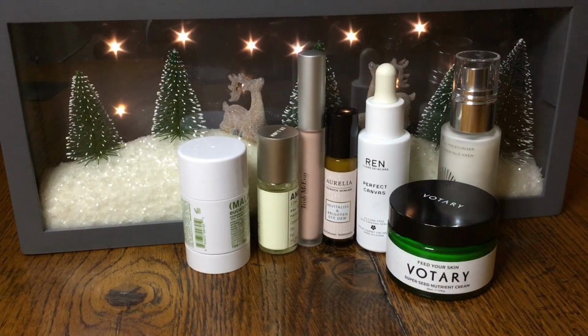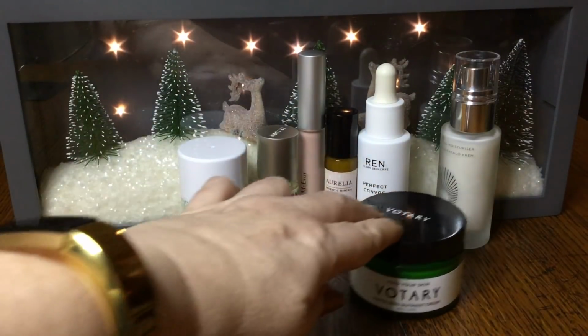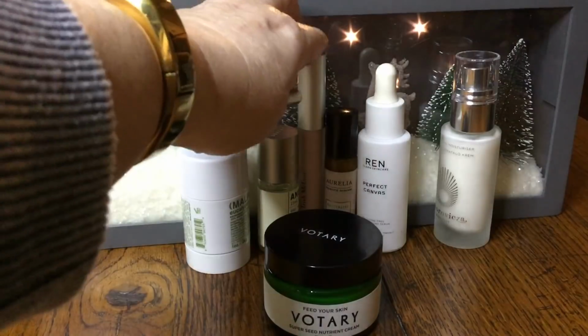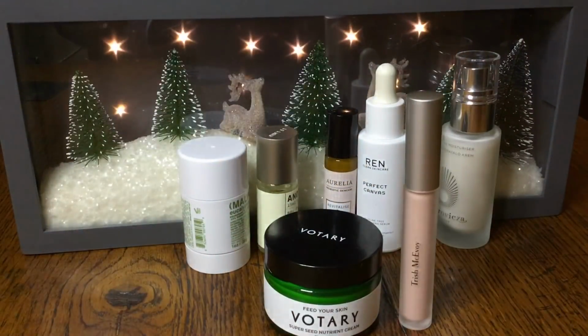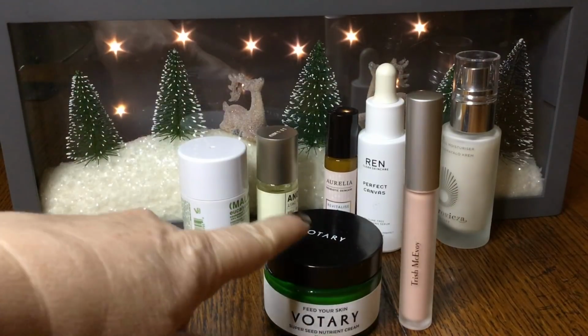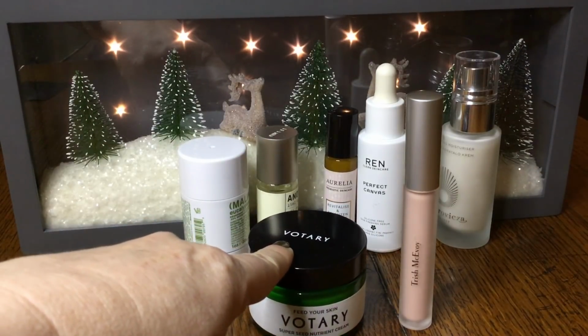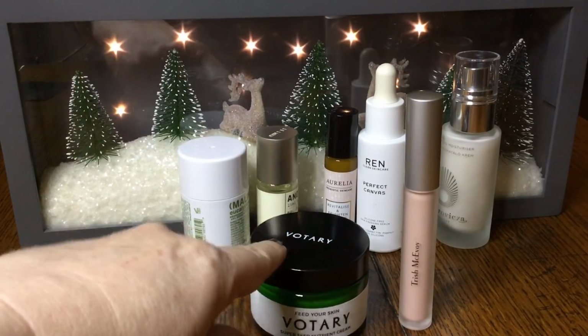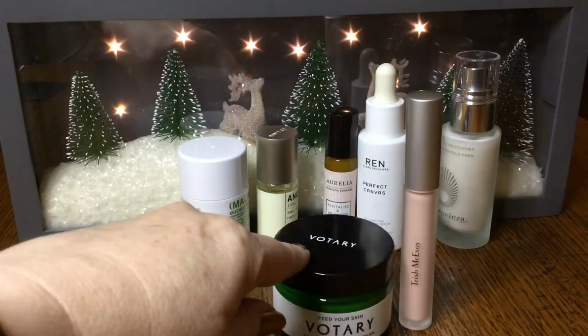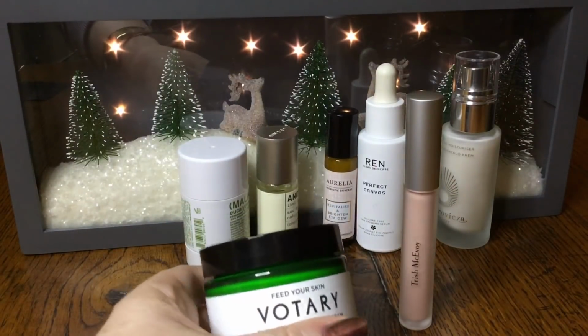Two of them in particular I want to talk about because I think they're absolutely star products and I can't believe that I haven't tried them. I absolutely love them. They're these two. The Votary Superseed Nutrient Skin Cream. This product alone retails for, I'm going to say £59. I did look it up when I unwrapped it. Either £59 or £69. So I was absolutely astonished. This is a full size.